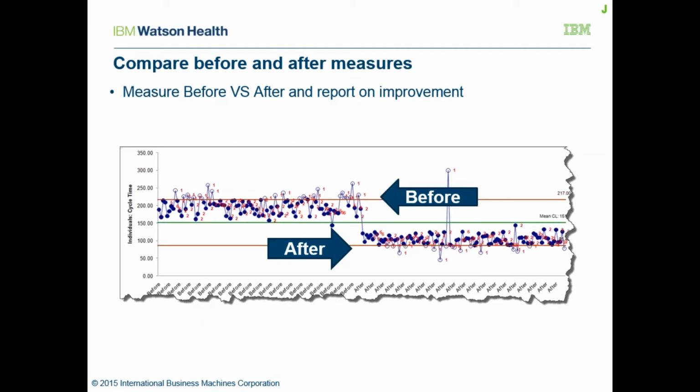When you're done, always compare before and after. It's very important as you honor your employees that went through this process and improved it. As your champion looks at it, as you communicate the importance of what you did, without having before and after data, it's really hard to do that. So track before: what were my A1C scores before, what are they now, right?